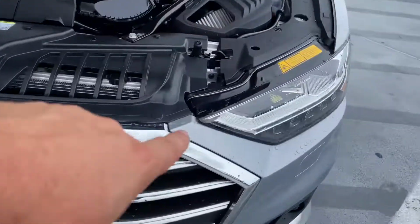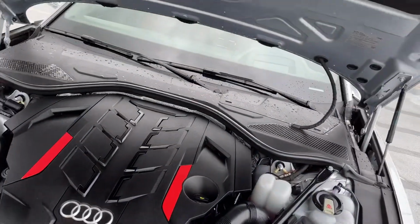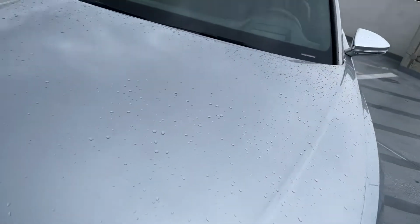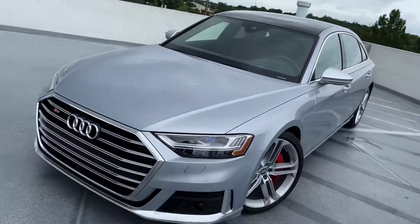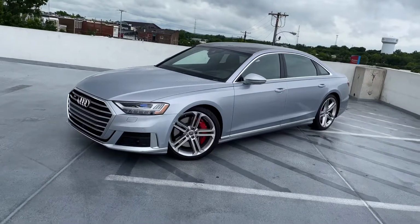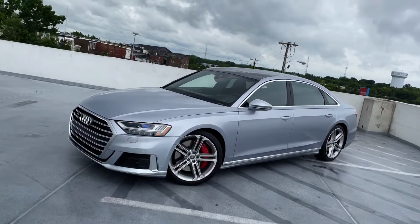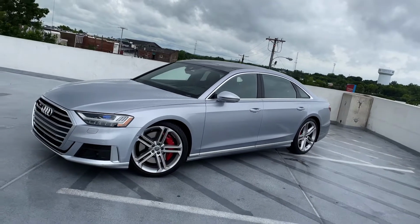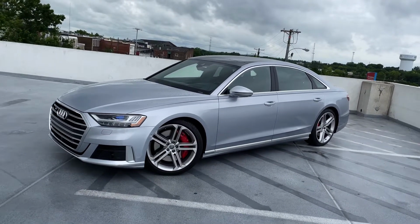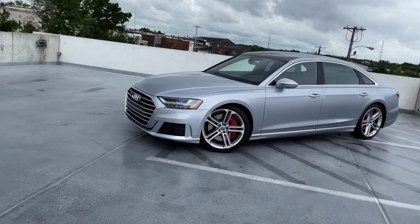Love these headlights, look so nice. I mean, overall this car MSRP'd for over 150 grand. Really, really expensive ride, folks. This isn't your regular sedan, and with over 500 horsepower and almost 600 foot-pounds of torque, this thing, even though it is huge, as you can see, it just grips up and goes.